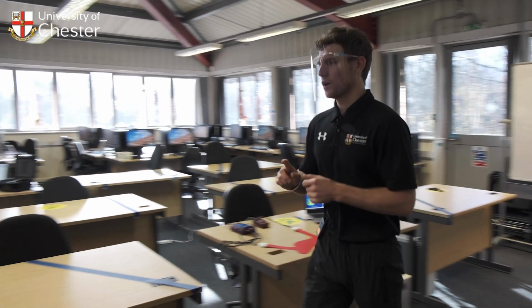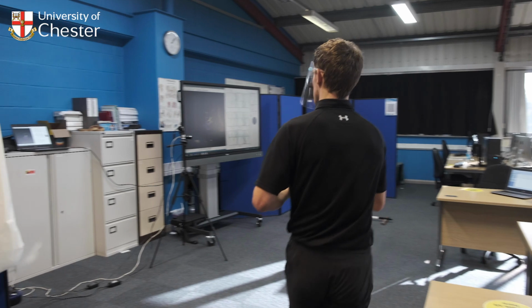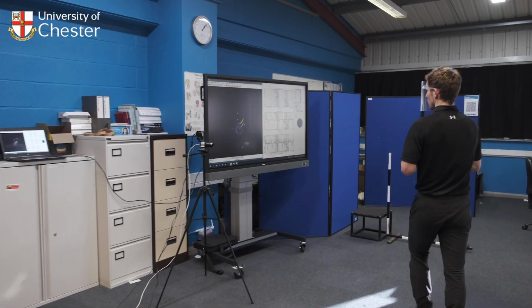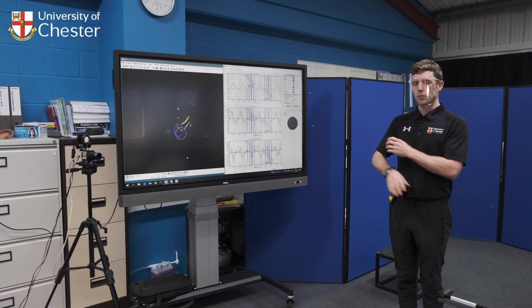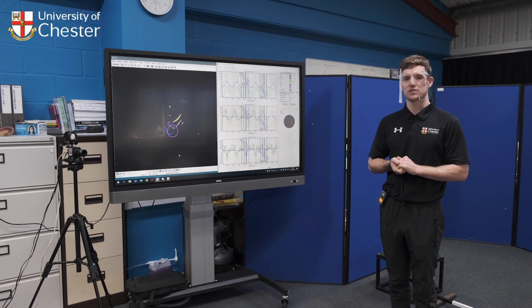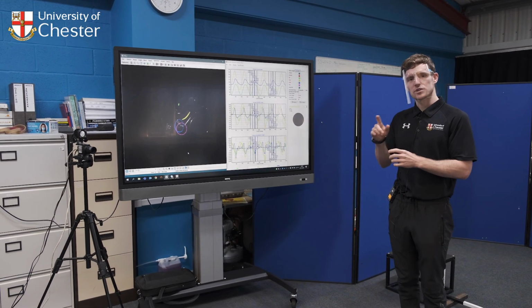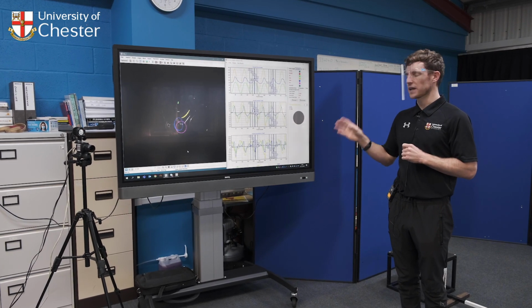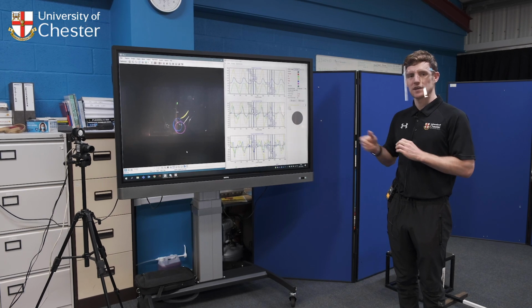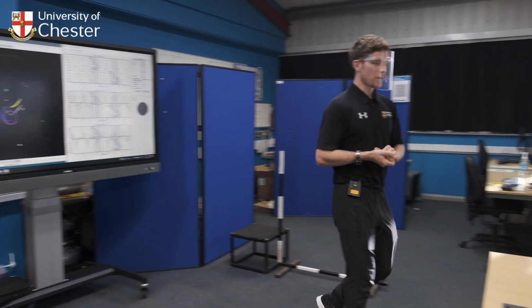Just across the way on this larger screen, we're using a software known as Quintic just here. Essentially, we place reflective markers on sites of interest. We get the software then to track those markers, and then that can give us a really detailed picture about sporting technique. And final bit of kit I've got out for us here is known as the electromyography unit.